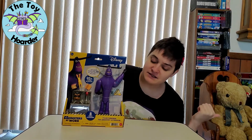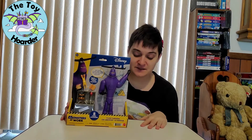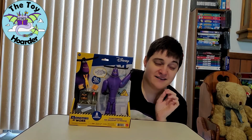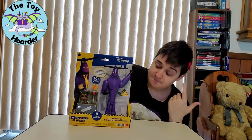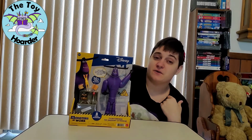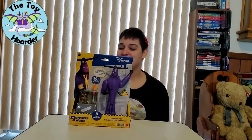Now, you can get these on Amazon or sometimes at your local stores. Unfortunately, my stores have not been stocking very well, so I did find out a lot of these are available for shipping on Target online. So you may be able to get them online at Target. I don't know about Walmart, I did not check. And then you can also hopefully grab them on Amazon. They go in and out of stock depending on what toy it is.